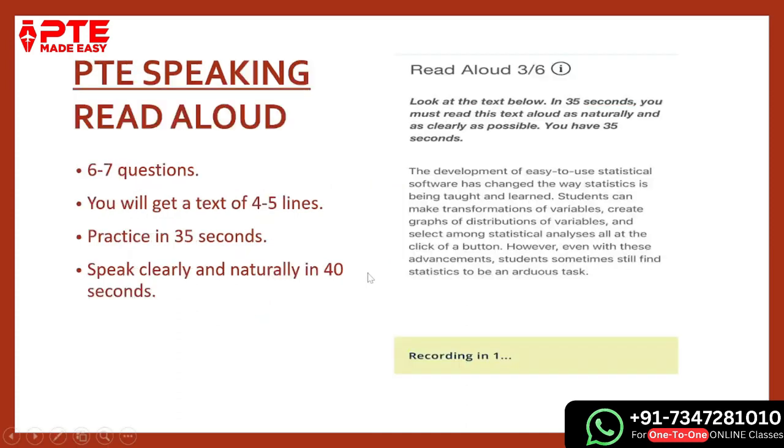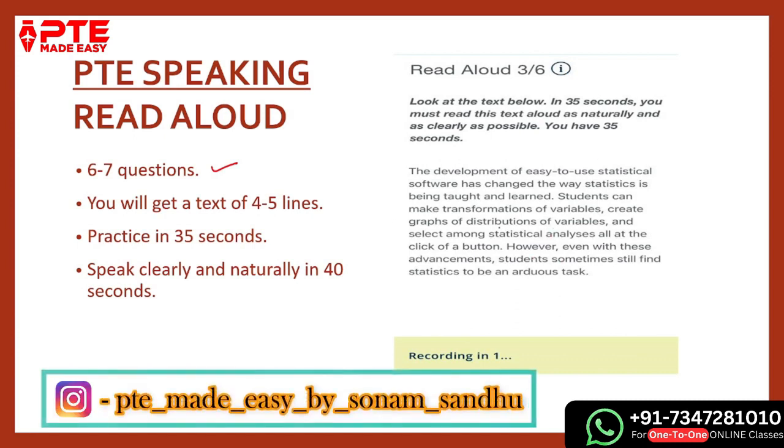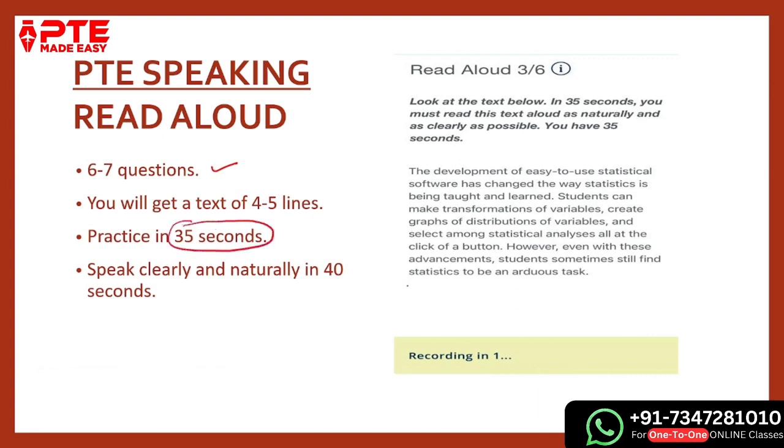So the first task of the speaking module is read aloud. What is the read aloud task? Read aloud is the task in which you get a total of 6 to 7 questions. Here, you will get a text of 4 to 5 lines, somewhat like this. You simply need to go through the same. Now, you get only 35 seconds to practice.